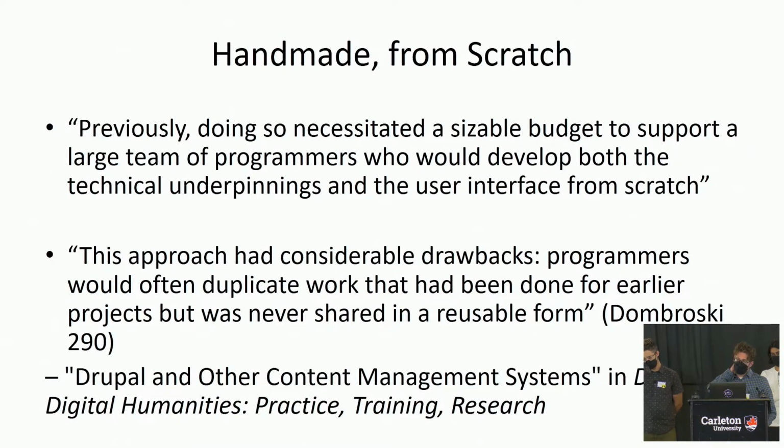Previously doing this kind of work necessitated a sizable budget to support a large team of programmers, which we didn't have, who would develop both the technical underpinnings and the user interface from scratch, and this approach had considerable drawbacks. Programmers would often duplicate work that had been done from earlier projects, but was never shared in a usable form. So one of our challenges was to fix, patch up, and otherwise keep alive some of these old sites, or let them die.